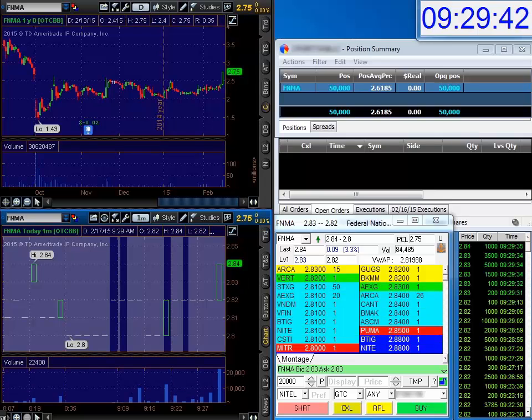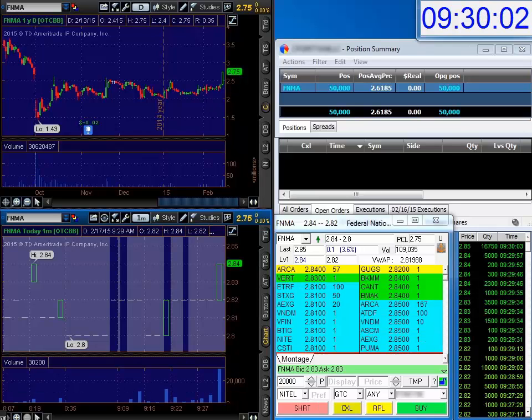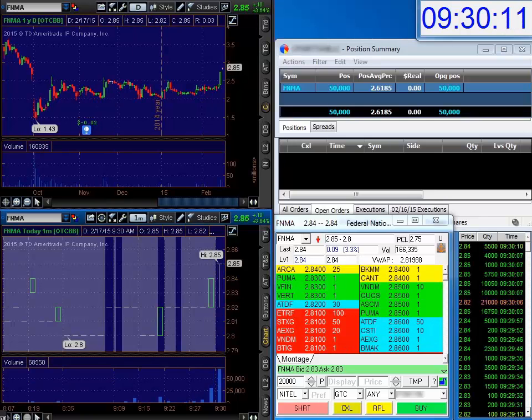With under 30 seconds to go till open here, we have an ARCA bid pushing Fannie Mae up even further. So we're going to be opening even higher than 282. And now we're at market open, and we're looking to see if Fannie Mae is going to give us that nice morning spike.